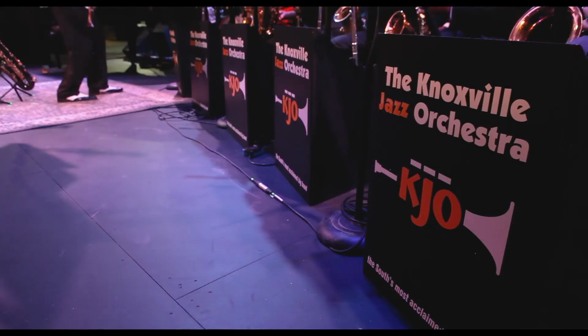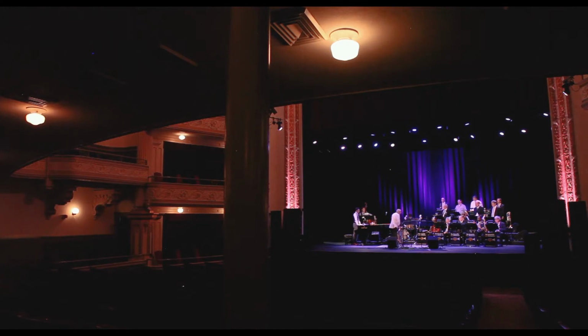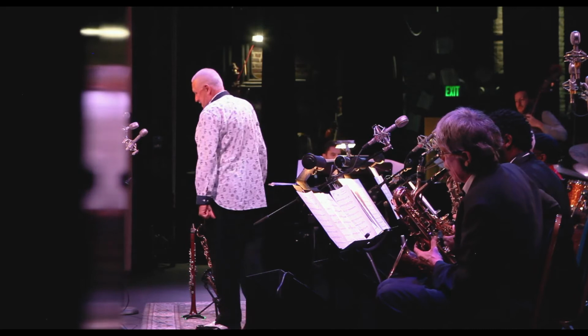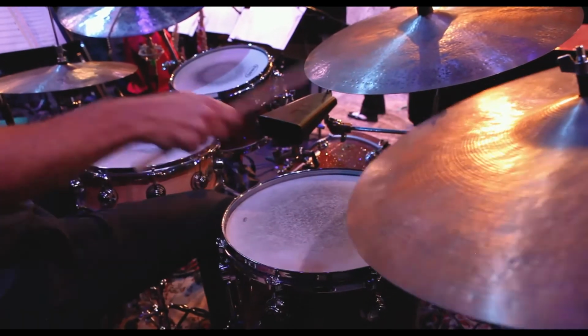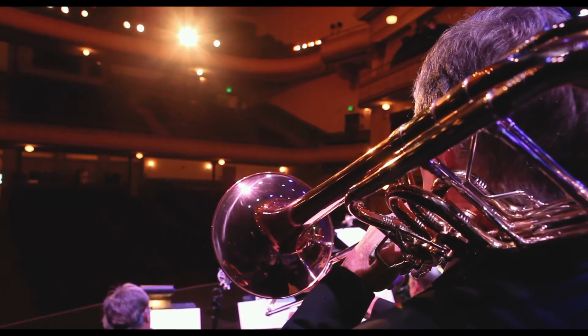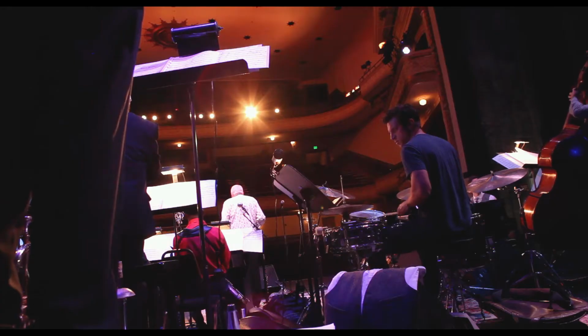Working with the Knoxville Jazz Orchestra is an amazing experience for me, not only for me being a musician, but also an engineer. The people in the band are phenomenal local and regional musicians, but we also bring in incredible international and nationally acclaimed jazz artists. Because of that, the instrumentation and arrangement of the band is very dynamic. It's always changing from concert to concert.